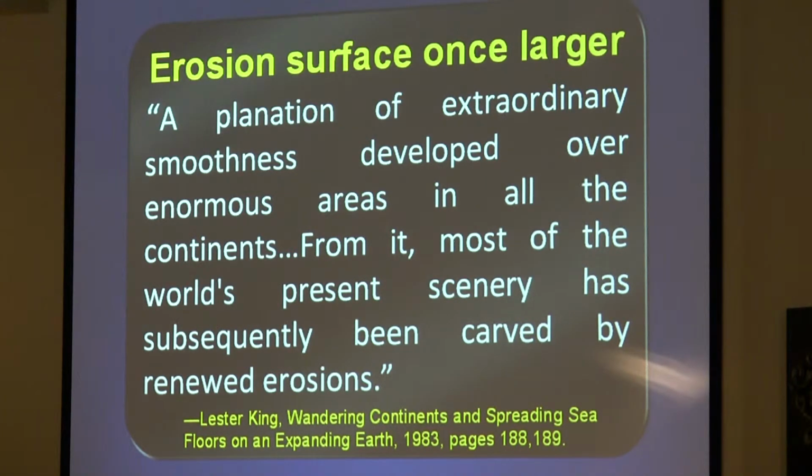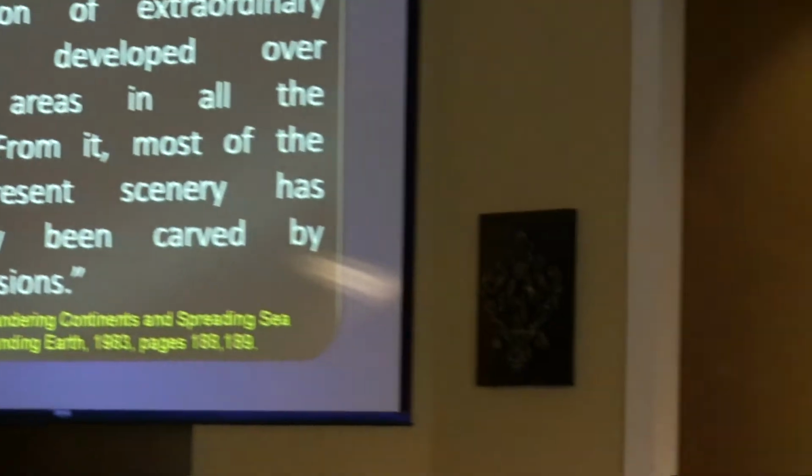Even in Antarctica, you find these planation surfaces on the tops of some of the mountains sticking up out of the ice sheet. From it, most of the world's present scenery has subsequently been carved by renewed erosions. What he's saying is these erosion surfaces once were much larger, but once they were formed, they were whittled down by renewed erosions. In fact, the erosion has probably been so great, you don't see any traces of planation surface in a lot of mountains today. But you do still see maybe a small remnant, and in some you find big remnants, and on plateaus you still find large areas of them. So planation surfaces are worldwide, global, and common.